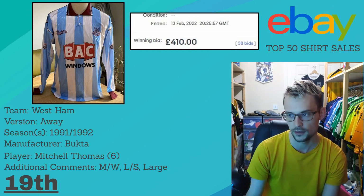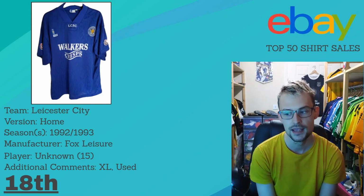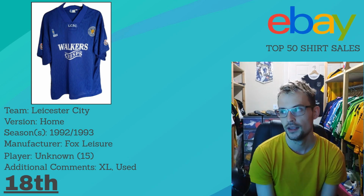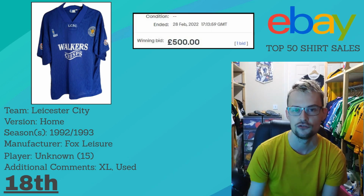Another one of these guys selling his shirts. And we have Leicester City, home shirt 92-93. It's a Fox Leisure manufactured shirt. There was a 15, I'm not sure what player would be wearing it. Extra large and used. One bid came in, sold for £500. Again, I quite like the design of this shirt.